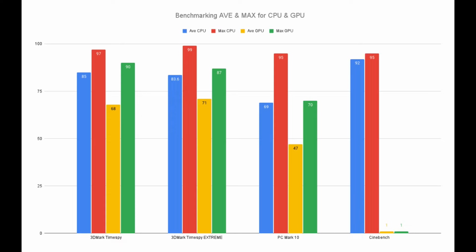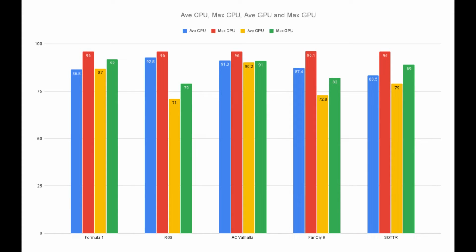So if you are going to be setting these settings lower, obviously the 240Hz makes more sense, but we'll get to that in conclusion. Last but not least, let's go to the temperatures, and we'll start off with the benchmarking programs. So for 3DMark TimeSpy, we had an average CPU of 85 and a max CPU of 97, normal for this type of program. On the GPU, a low average of 68 and a max of 90.